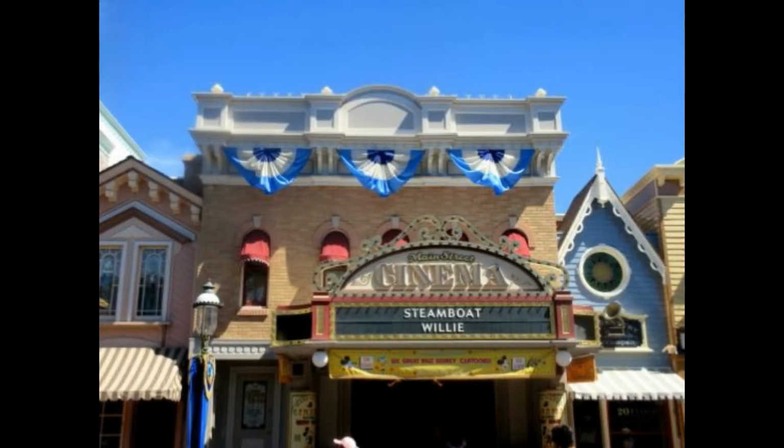Recently, the Disney Cinema, showing old runs of Disney cartoons like Steamboat Willie, was removed and turned into a store. Outcry from fans, however, has seen the merch store removed, with the cinema returning. A wise choice, in my humble opinion.